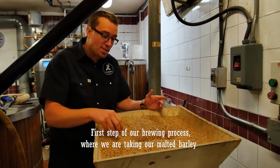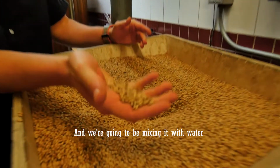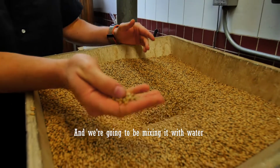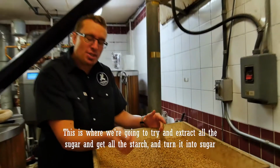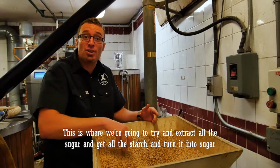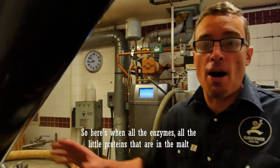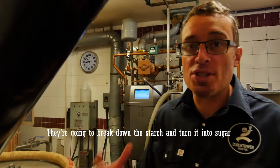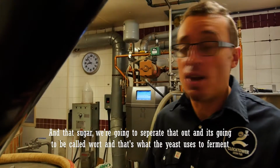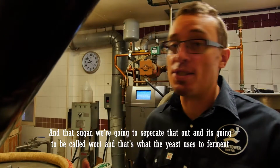First step of the brewing process, where we're taking our malted barley and mixing it with water. This is where we're going to try to extract all the sugar, get all the starch, and turn it into sugar. Here's when all the enzymes, all the little proteins that are in the malt, break down the starch and turn it into sugar. And that sugar, we're going to separate out. It's going to be called wort, and that's what the yeast uses to ferment.